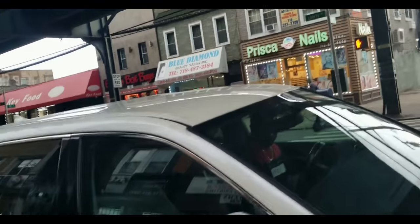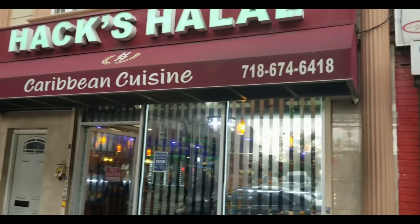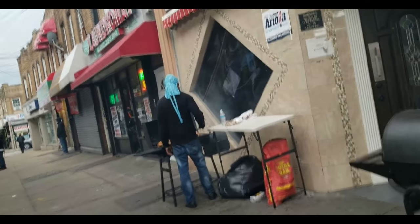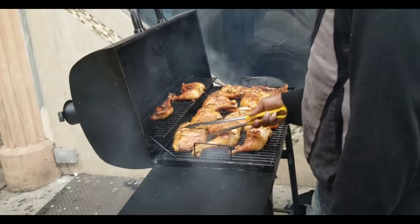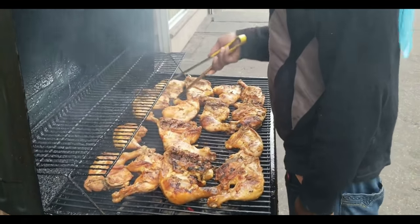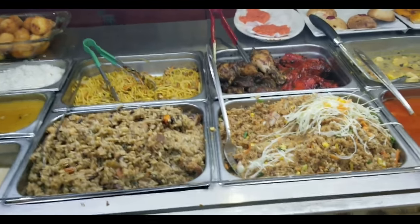So guys, we're on Liberty Avenue. Check it out, all these shopping plazas and stores. And we're at our famous store here, Hoxalau Restaurant. Check it out. Chicken looks real nice. You like the colors? So let's see what we've got in the restaurant here. This is Hoxalau. This is what the counter looks like.